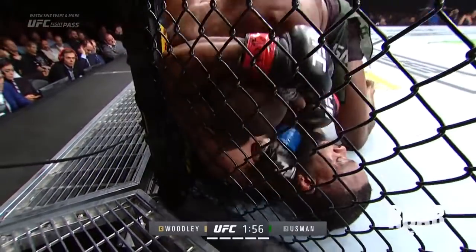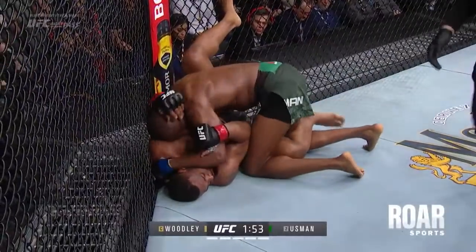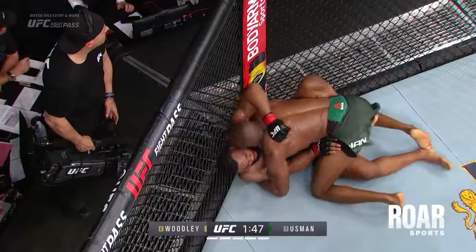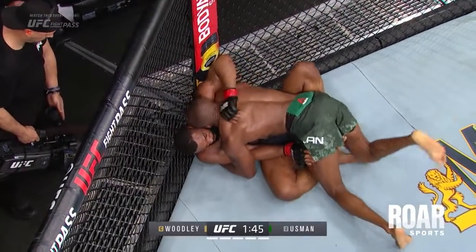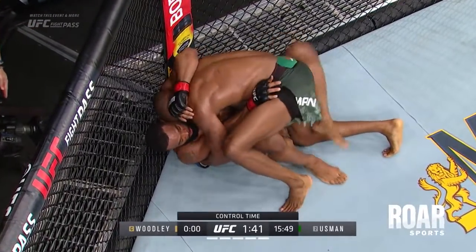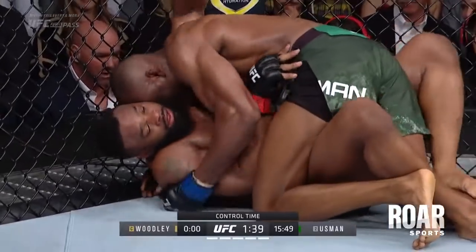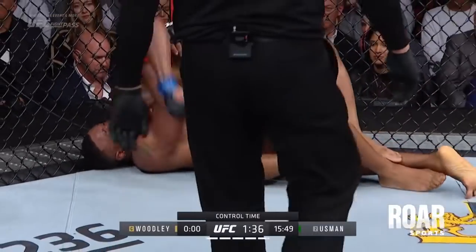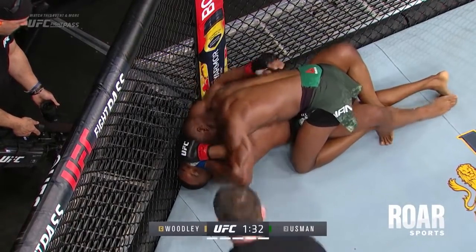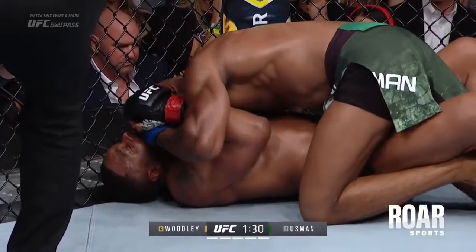Just complete control out of Usman in the grappling. Woodley just seems okay to take it, though. That's what's interesting. It's like he's not really trying. I just don't think he knows what to do at this point. He knows what to do. He's getting so beat up. I don't think he knows what he can do at this point. Just think he's so far behind. No fighter prior in the UFC or Strikeforce had taken Woodley down more than once. More than 3 full rounds of control time.